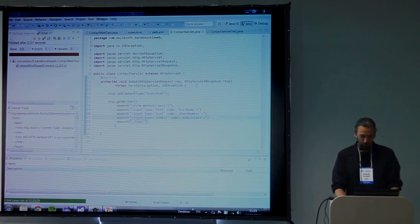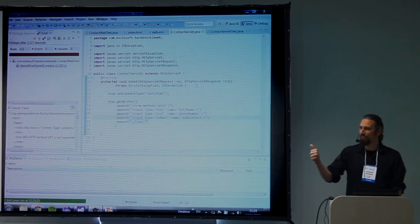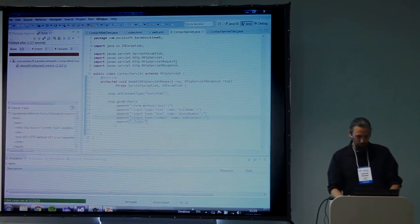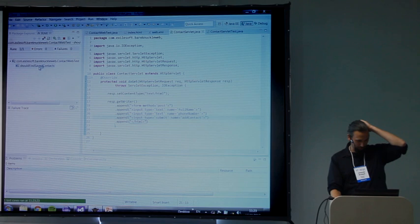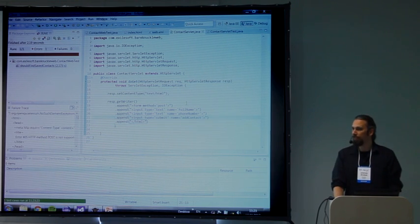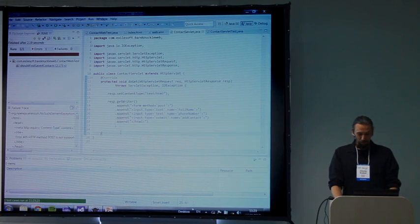Now I'm generating some HTML. This is really the way to generate HTML, isn't it? I said it would be in the frameworks. All right, so what's the next thing? I'm running the web test again, and it fails because post is not supported. Oh, okay. I guess I should support a post method.